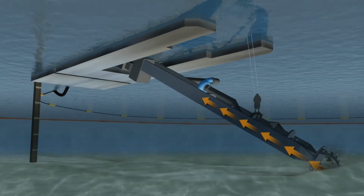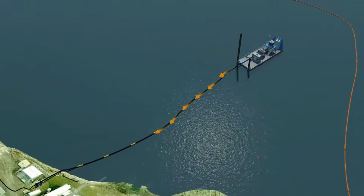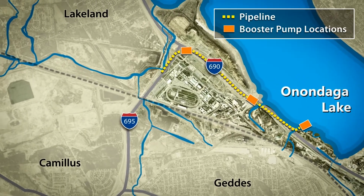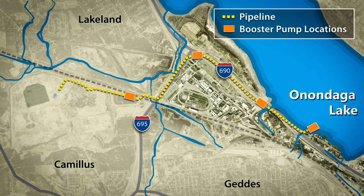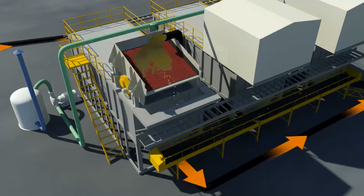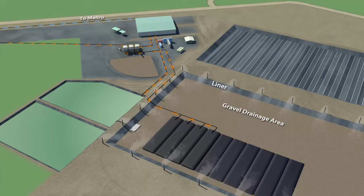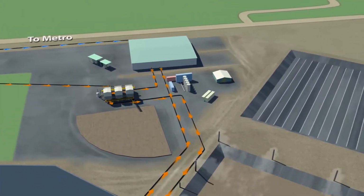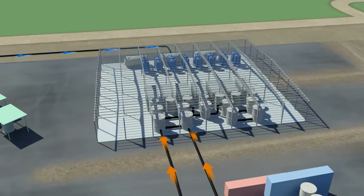The material was then pumped about 4 miles through a secure double-walled pipeline for safe, long-term isolation in a lined consolidation area. There, the watery mix was screened to remove stones and debris. The contaminated material was pumped into high-strength containers called geotextile tubes, which were placed on drainage stones, a high-strength plastic liner, and a protective clay layer. Lake water draining from the tubes was treated on-site to meet regulatory standards. After it met DEC standards, it was returned to the lake.